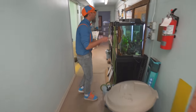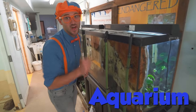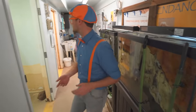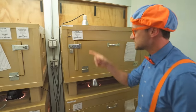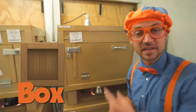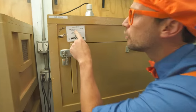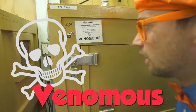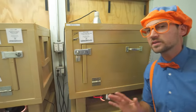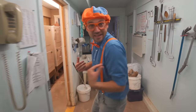Ooh, check it out. Wow, some aquariums. The fish are on the other side. We're behind the scenes. Whoa, look at this room. Whoa, this is a box. And this is where a snake lives. Let's read what kind it is. Rattlesnake. Venomous? Oh, okay. I don't think I should handle that one. Because, like I said, I'm not a trained professional. Let's find a snake that I can handle.